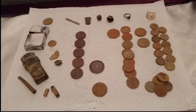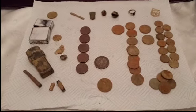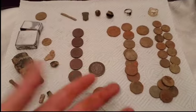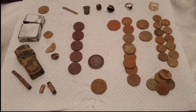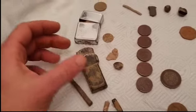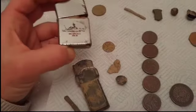Okay, this is the roundup of yesterday's finds. It was quite a good day actually, turned out really alright. I got rid of the trash in the bin. I didn't think you folks would want to see that. But we've got a couple of lighters. A Zippo, had a ship on it, it was quite good.